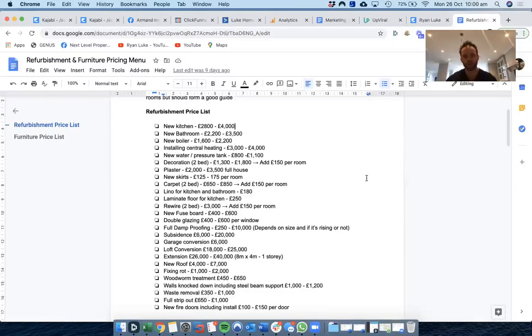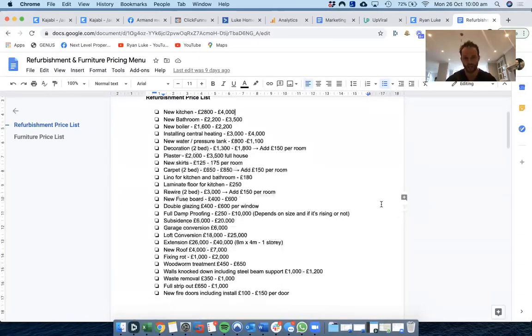So those are the other type of things that you have to consider as well. Again, all these costs are just running through the various items that you will typically see in a refurbishment. There's not much in here that I think I've missed or that you'd need in excess of. Obviously, there might be a few things.